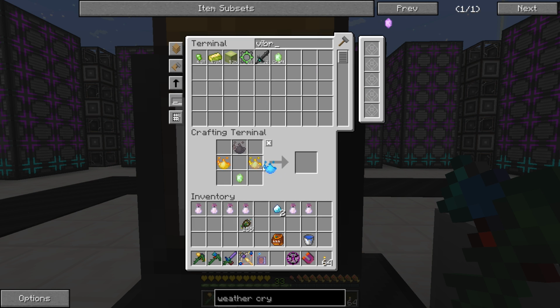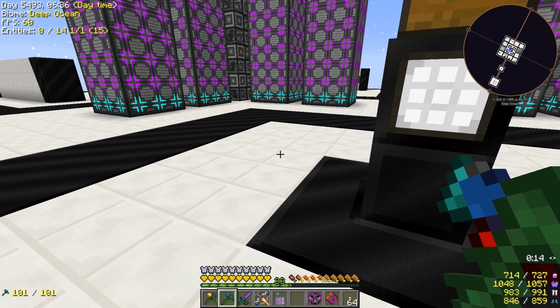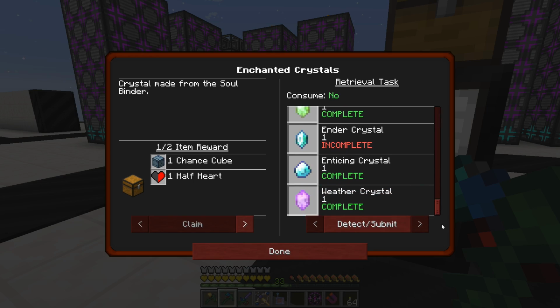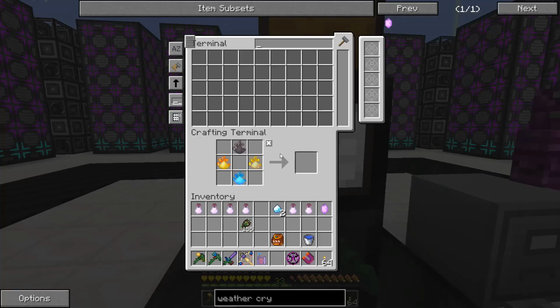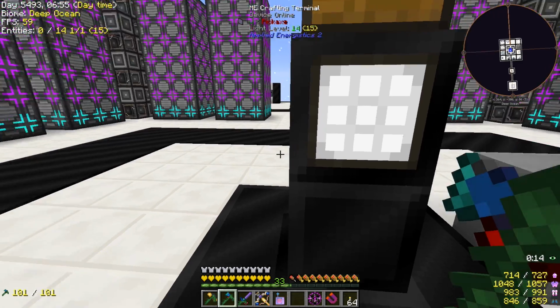And there it is. And there's a weather crystal. Does that complete the quest? I don't think so. The text says submit. Ender crystal. Enticing. Did we not have the ender crystal on us? Oh, you know what? We didn't have the ender crystal, because they got put back into the system once we were done with it.